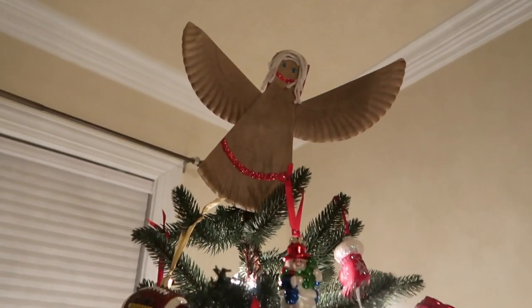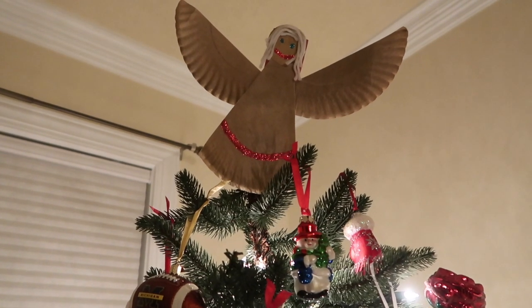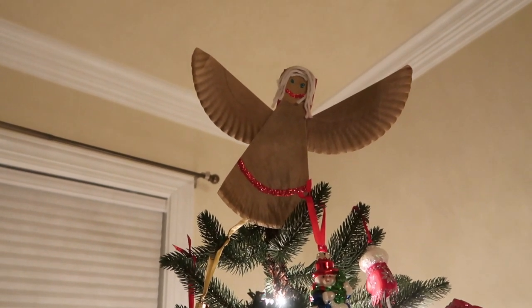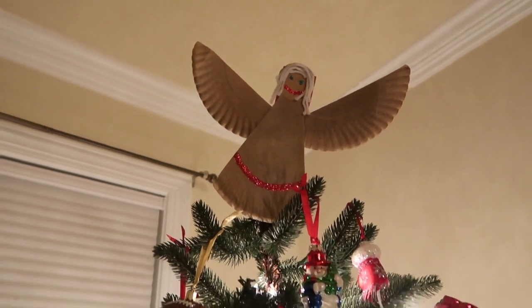So this tree topper is a little angel. It's made out of a paper plate. I made this when I was in kindergarten in Miss Johnson's class many, many years ago. My mom has hung on to it. It's been the tree topper forever, and I just love it.